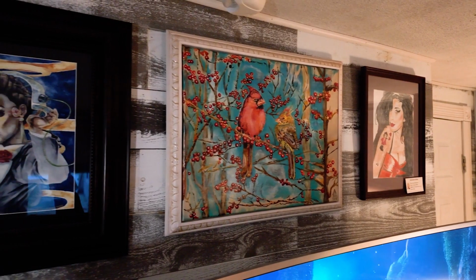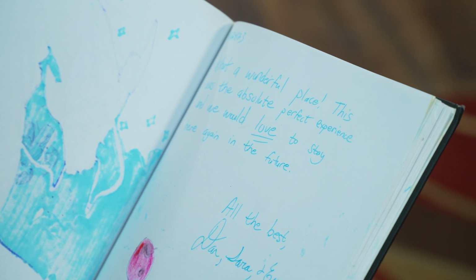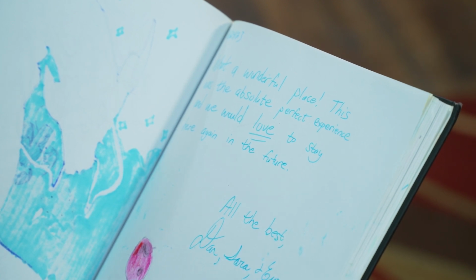The whole atmosphere not only invokes this very artsy style, but also this kind of retro and nostalgic vibe. It's just like a really good place for the family all around too. There's a little something to do for everybody. This was the absolute perfect experience, and we would love to stay here again.